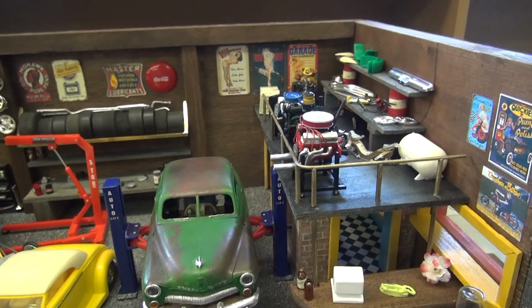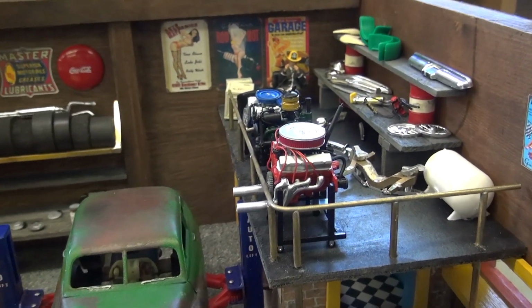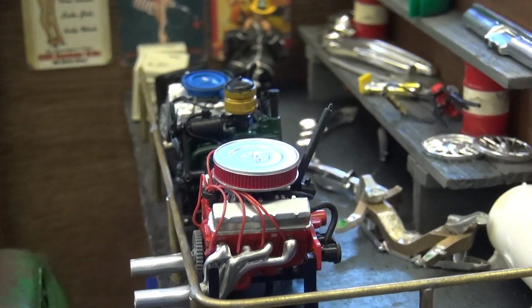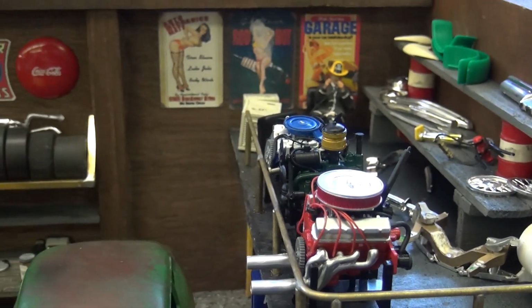VW Beetle on the front of a motorcycle. Okay. Very cool. Why are you saying no more pictures of that one? Very cool. Tyler, don't lean up against the table. Last time I'm going to tell you, okay, please?